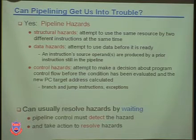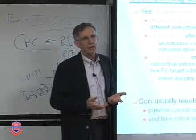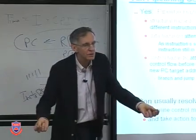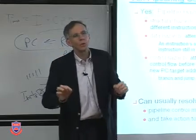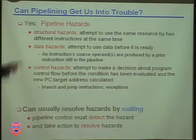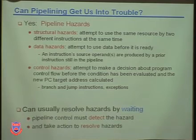Structural hazards are when you try to use the same resource by 2 different instructions at the same time. That's called a structural hazard. You cannot be fetching 2 different instructions out of your instruction memory. You cannot be adding 2 things and subtracting 2 different things in the ALU at the same time. If you have 1 resource, it can do 1 thing at 1 time. If you attempt to do more than 1 thing on that resource at the same time, you have a structural hazard.